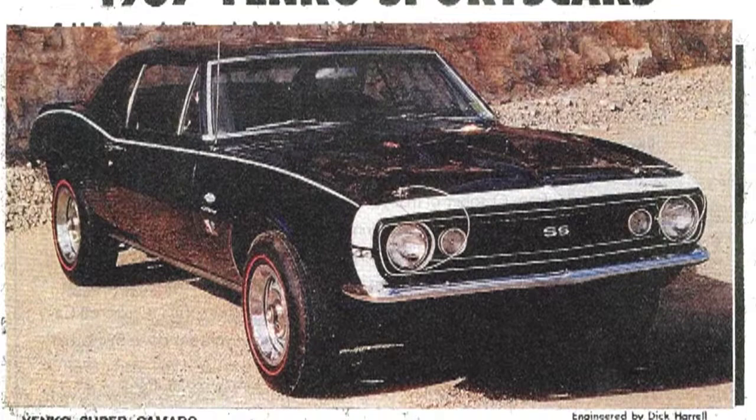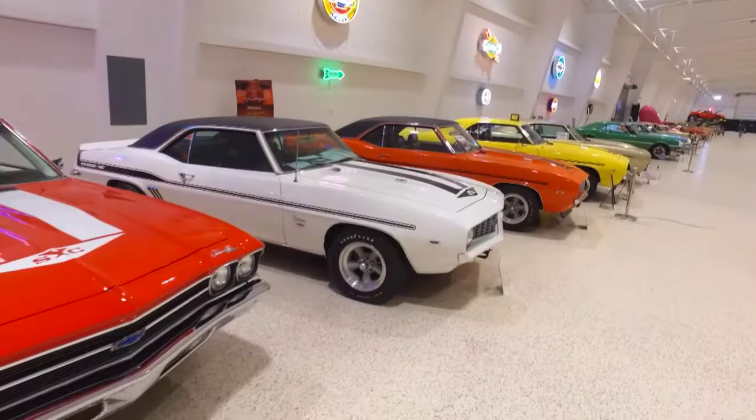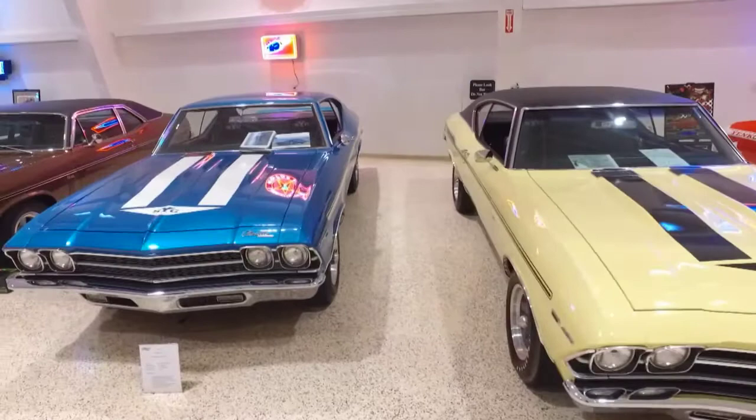Yenko was not a mass production operation. The records are somewhat ambiguous, but documents show that between Corvairs, Camaros, Novas, Chevelles, and even Vegas, Yenko only converted under 1,000 cars altogether. Now of those, only about 300 still survive. People ask, if Yenko is so valuable, why didn't people save more of them?